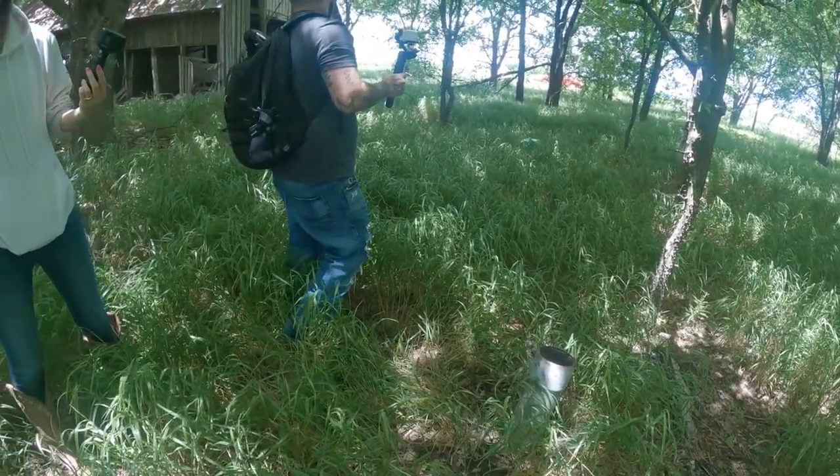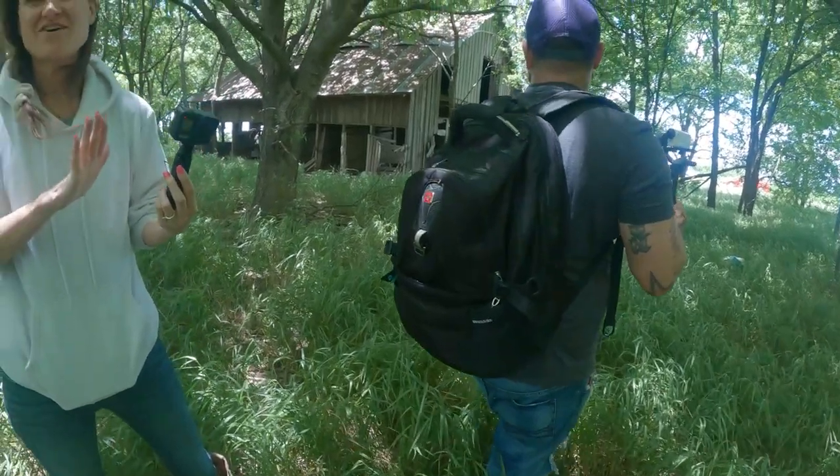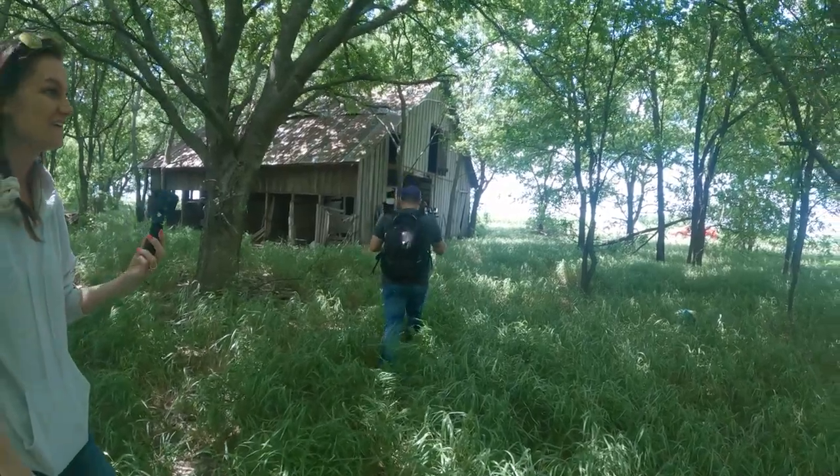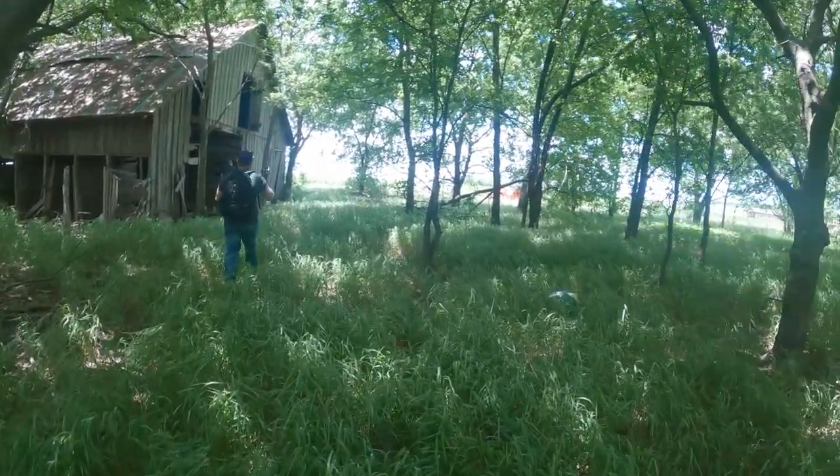There's a safe in here? It scared me when I looked in there at first. I was by myself. No. And I was like, oh my gosh, no. You never know. When we heard that sound in there, I was like. Oh, you know what that was?